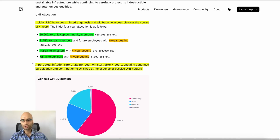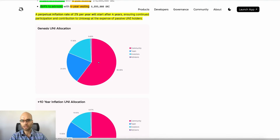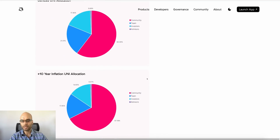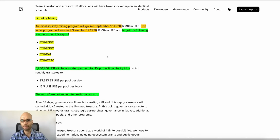And for the longer term perspective, a perpetual inflation rate of 2% per year will start after 4 years, ensuring continued participation and contribution to Uniswap at the expense of passive UNI holders. And here you can see this beautiful graph of how we have a large percentage, of course, going to the community, as it should be, and then after 10 years, an even larger percentage to the community. Now, I have mixed feelings about the liquidity mining section here. I'll tell you why in a bit.